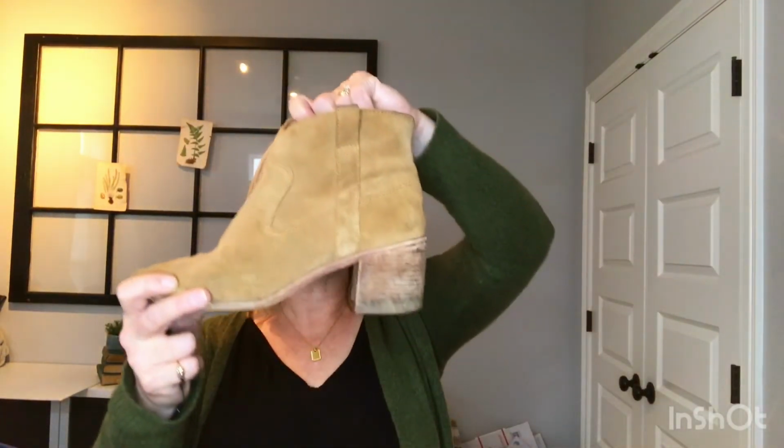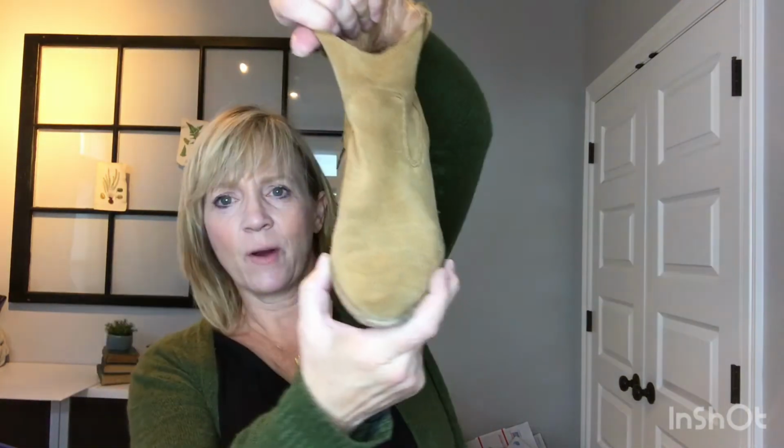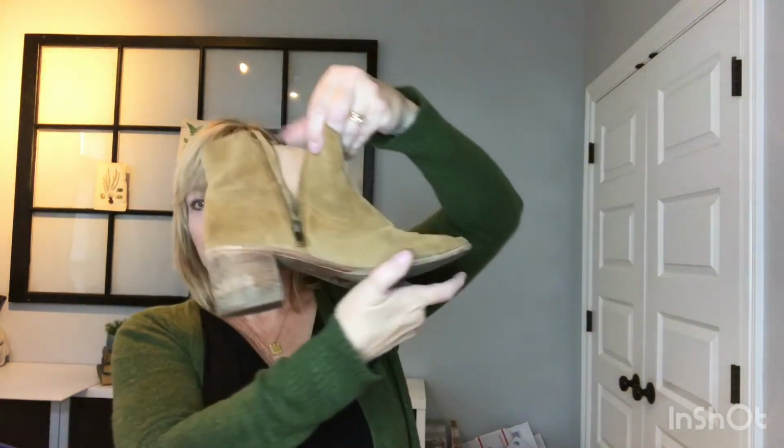Here's my other pair of Madewells. These are the ones that I showed first, started out with. These are in much worse condition, so I will definitely need to do some work cleaning it up, maybe trimming off some of the suede that's a little bit frayed, but still a cute shoe, and the side zip. Can't believe I found two pairs of Madewell shoes.